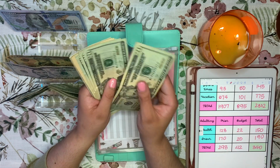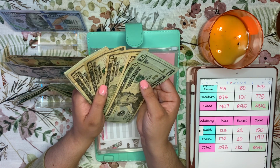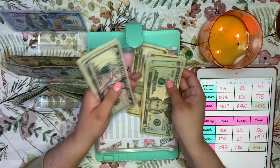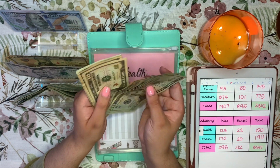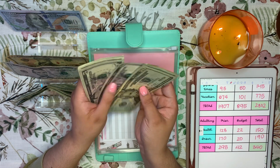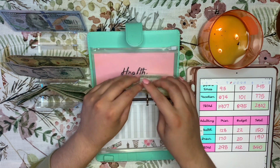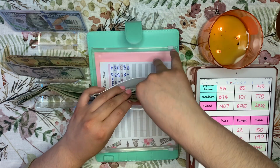Okay. 2, 4, 6, 8, 90, 100, 110, 20. Ew, that is so ugly. I lost count. Let me restart. 2, 4, 6, 8, 10, 110, 120, 130, 135, 140, 145, 6, 7, 8, 9, 50. 150.